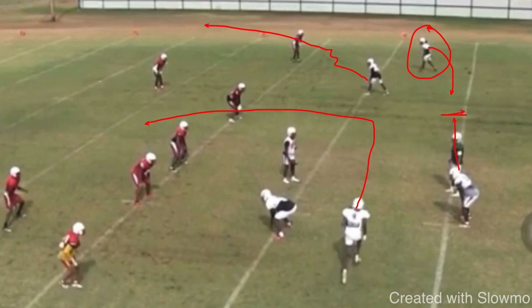Now, based on this pre-snap look, I want you to think, what coverage might this be? And then I want you to think, what type of ball can this wide receiver, the slot wide receiver, because that's who ends up getting the ball, what kind of ball can he expect from the quarterback? So what type of coverage might this be, and what type of ball would we expect here from this quarterback? So you guys can go ahead and pause the video, think about your answer. Okay, so now I'm going to play this thing full speed.